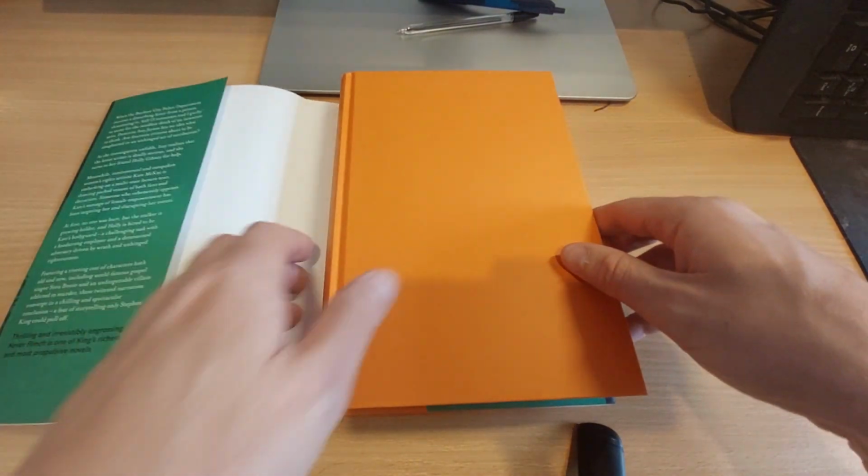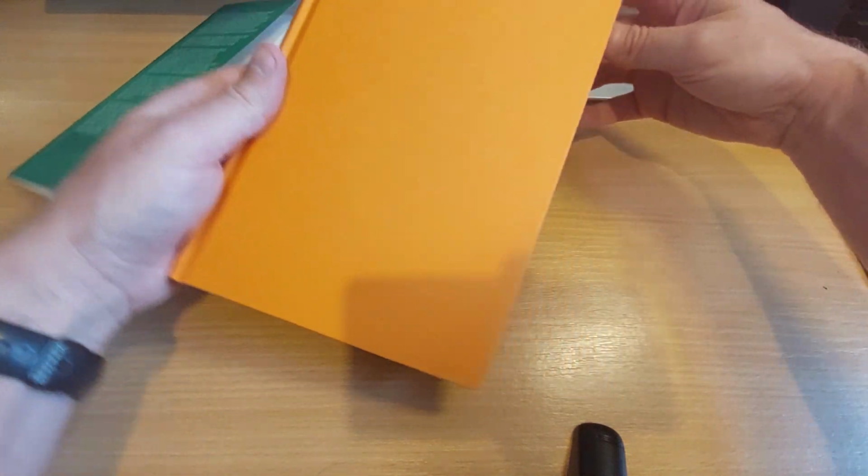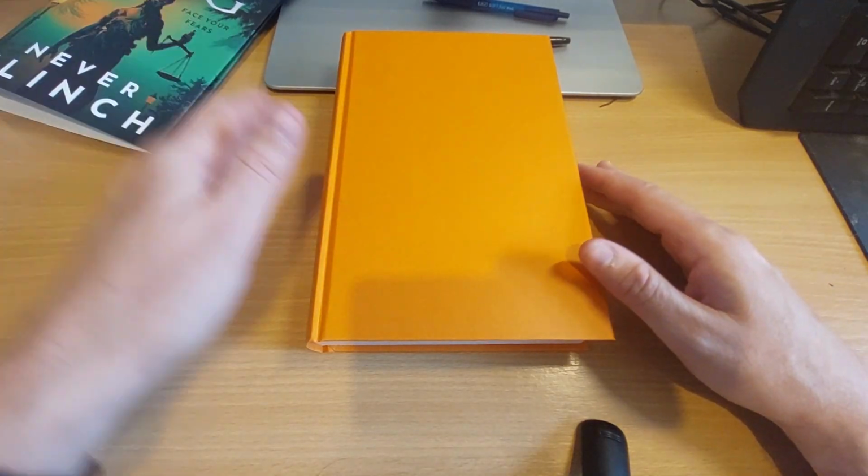So we get a nice little green dust cover there. Don't know whether you like to keep your dust covers on the books or whether you like to take them off. Well, my partner, she takes the dust covers off, puts them away so that it does not get damaged.